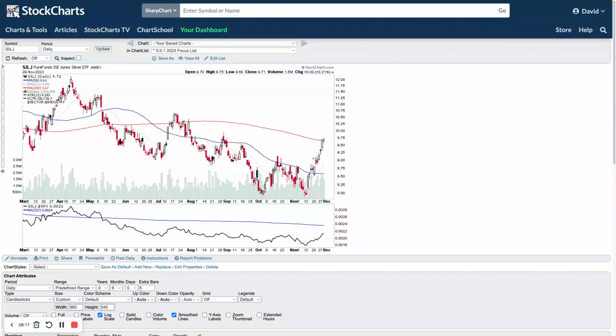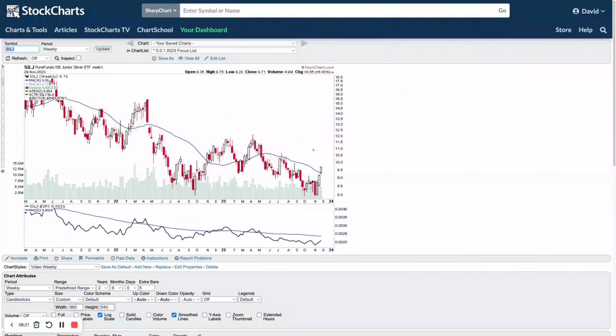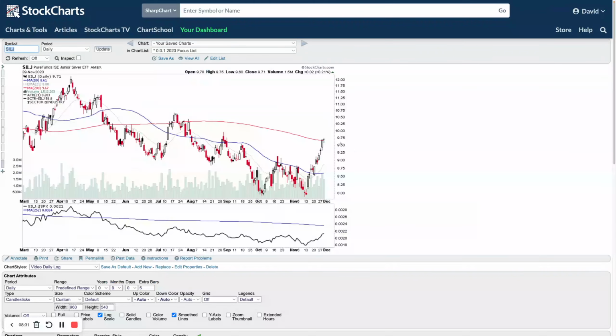Same with the juniors, good recovery over the last few weeks, some real strength in the junior miners for the silver miners, but only just back into stage 1 potentially at the moment after obviously a spring attempt recently at the lows there. So from 4B minus back to potentially stage 1, so a bit more work in order for this to recover back into stage 2.